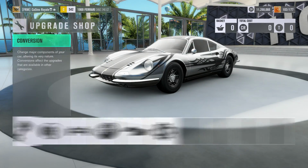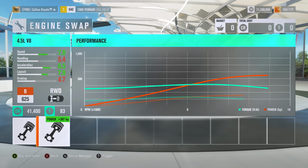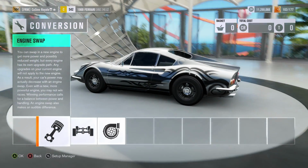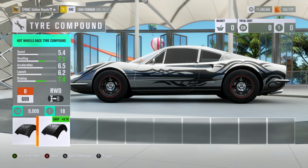Anyway, to the upgrade shop. Let's first have a look at engines. What can we get? Turbo Rally, i6, V8. Basically the list of engines that I would have guessed for the car. But that is good news for the Dino's chances, because it has the option for a V8, we are going to get a good power to weight ratio. I would imagine a very high power to weight ratio.